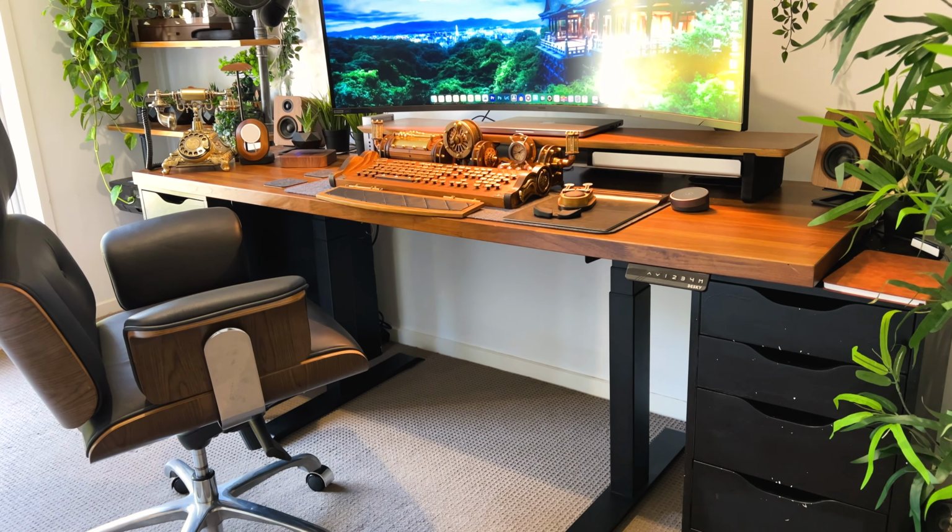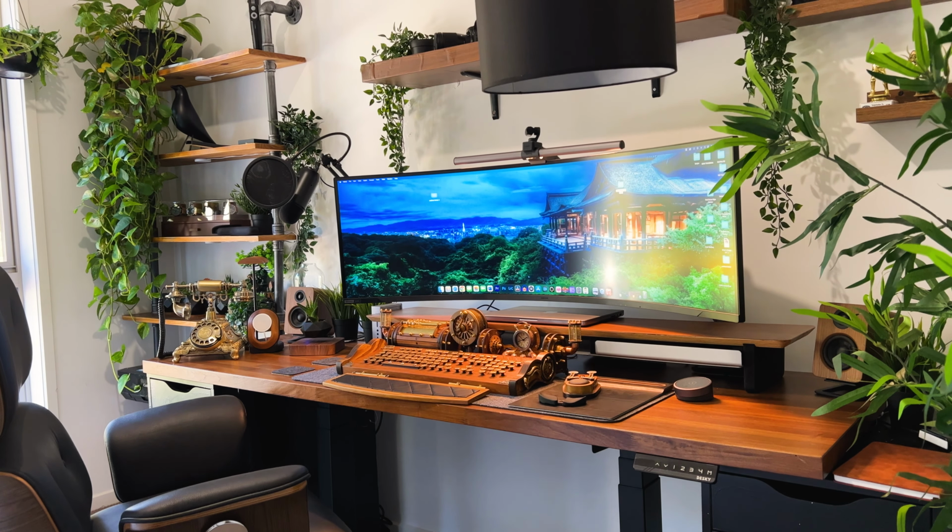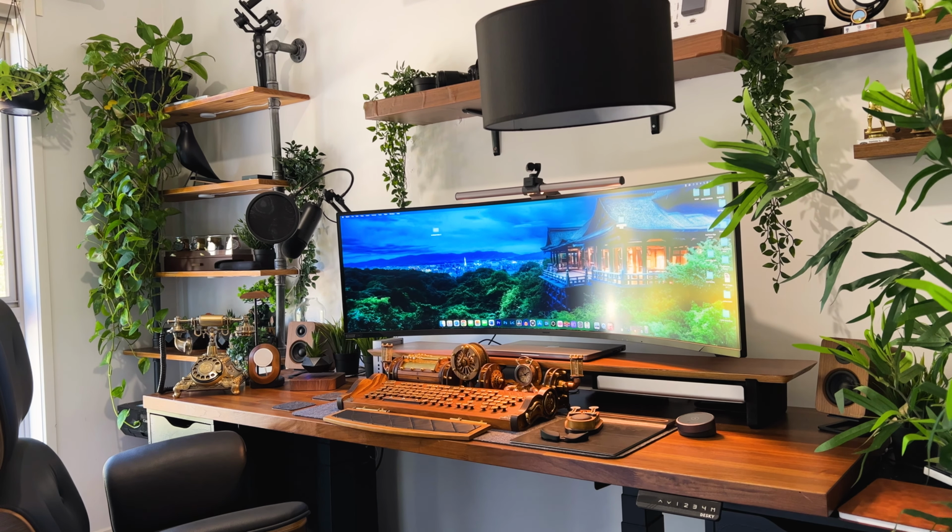That sums up my desk setup tour for now, and as it stands, it's slowly edging closer to that sweet spot, but there will be a few changes with the final few pieces coming not so long from now.